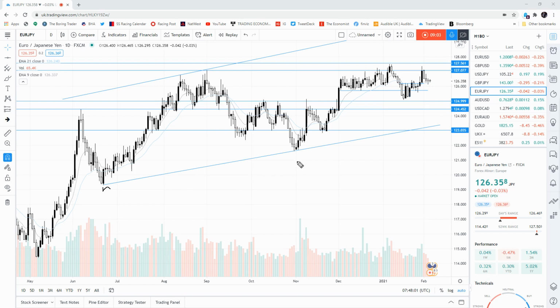Yeah, inside this trend channel, which I've got marked up, although it's not the greatest trend channel at the moment. It's only been respected a couple of times. But this 127 big round number has played its part again. It was resistance here at the start of 2021. It played resistance last week around Friday, and now we seem to be finding support off this previous resistance level, sitting just above 126.